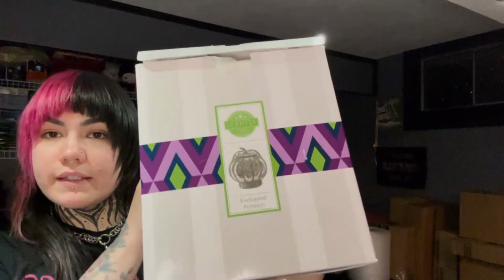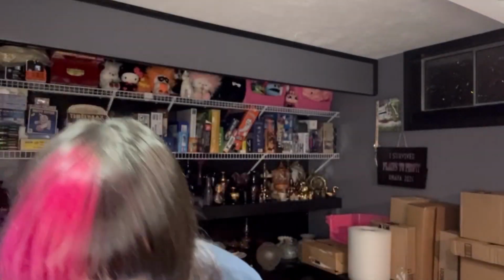Then I got this Scentsy as well. They are all in really good shape. And lastly, this Scentsy. And that is all.